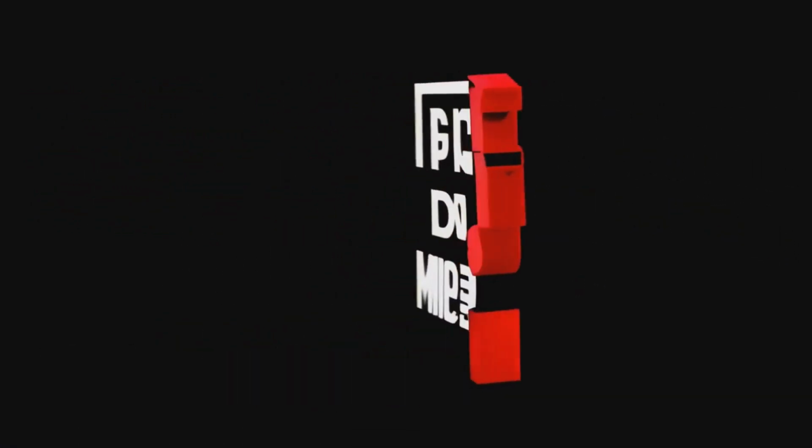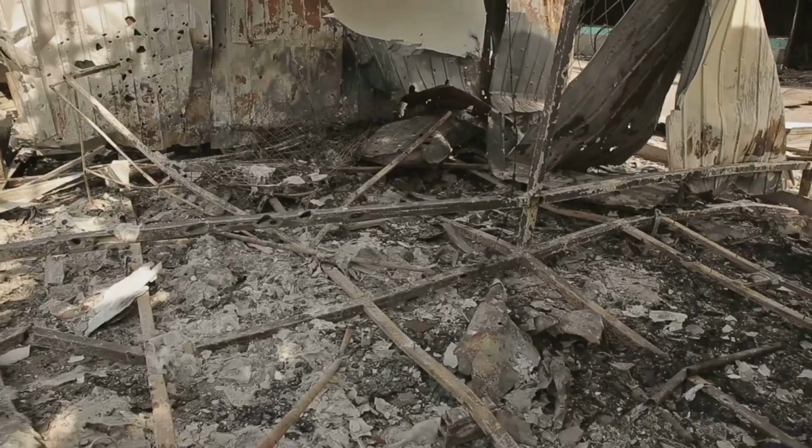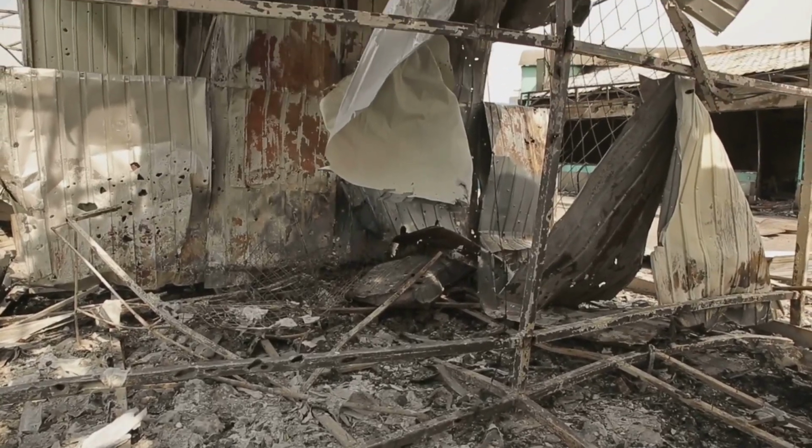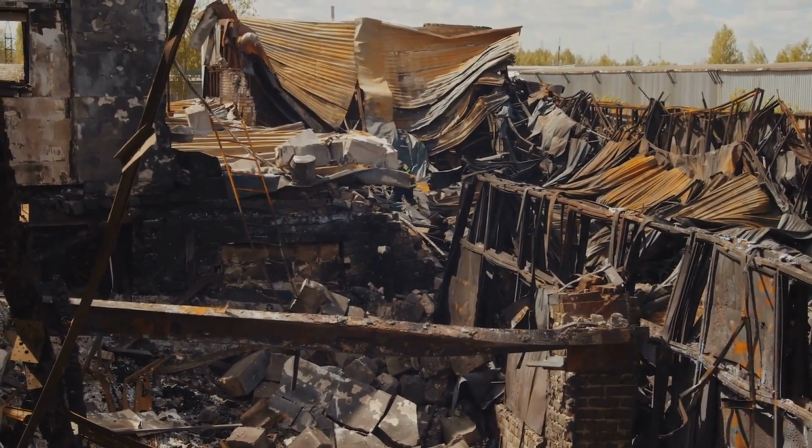You ever watch a fire crew knock down a blaze? It's impressive, right? These brave men and women risk their lives to protect us. But here's the thing, the danger doesn't always end when the flames die down. That's right, even after the fire is out, there's a hidden threat lurking.